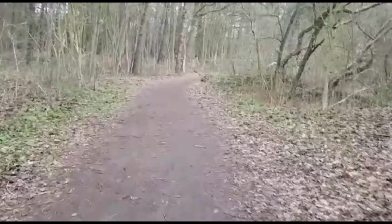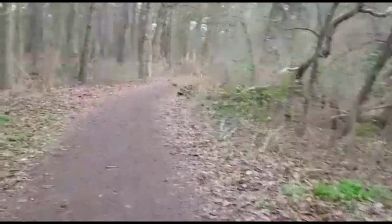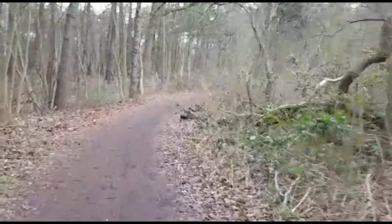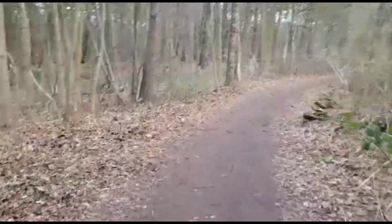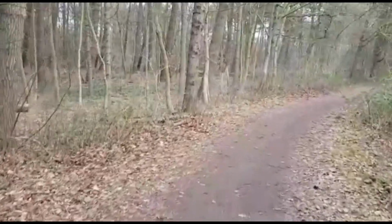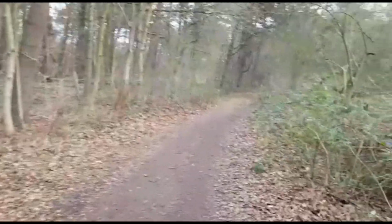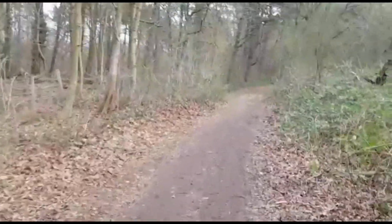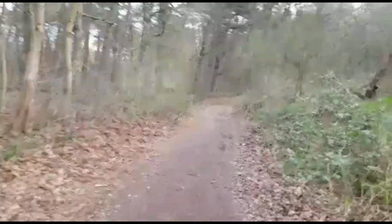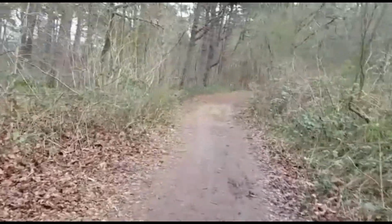As you can see, a lot of trees, but at the moment it's winter, so the leaves have fallen down. They're all on the ground. You see all the leaves on the ground, they're rotting away at the moment. But as you can imagine, hopefully in the spring and in the summer it's totally green around here.